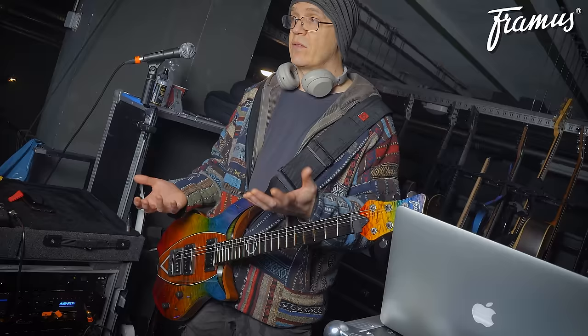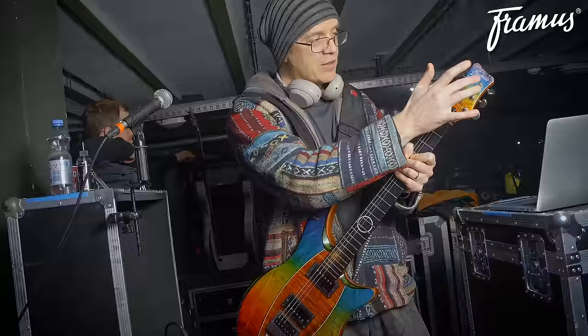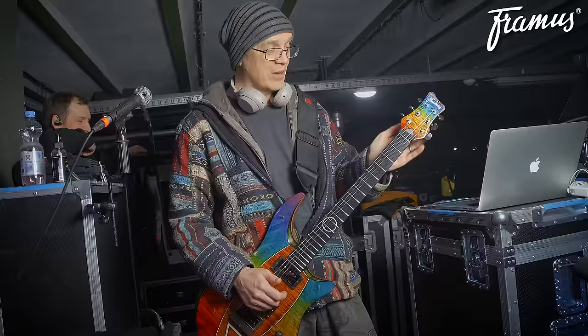Who makes this? I can't even see. Grover makes these, and I've got the Grover tuners on all of them. However, we chose to put these particular ones on this guitar, and none of us like those because they have a weird locking thing. But the actual Grover tuners themselves, I love them. And that's it.